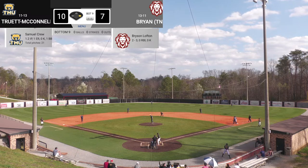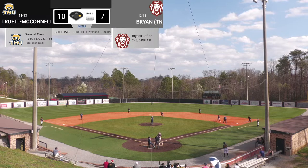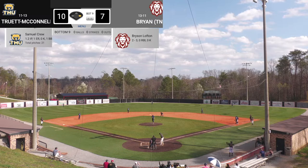And that's a pickoff throw to first. Of course, TC's got a small lead because his run means nothing. Here's the first pitch to Lofton. There's the pitch. That's going to be a fastball in there for a called strike one. I think Lofton was probably looking a little off speed there.